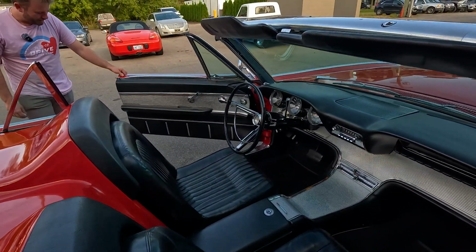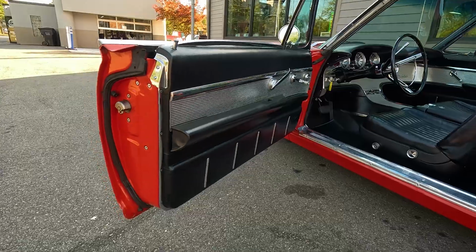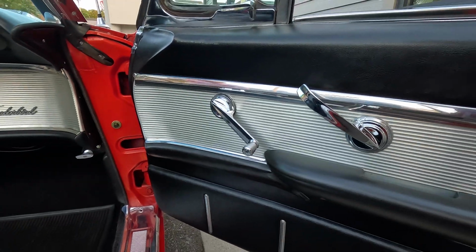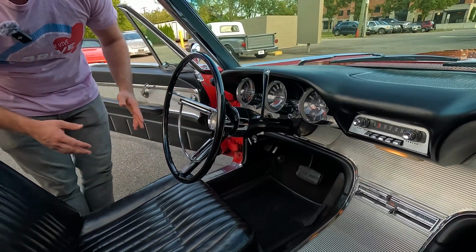Wow. These doors couldn't open any better. They feel like a brand new car. The door cards look like they belong in a new car. These are in really great shape. I love these aluminum inserts in here. They go great with our chrome door handle and window cranks. This does have a really cool feature. It has a tilt-away steering column to make getting in and out of this car rather easy.